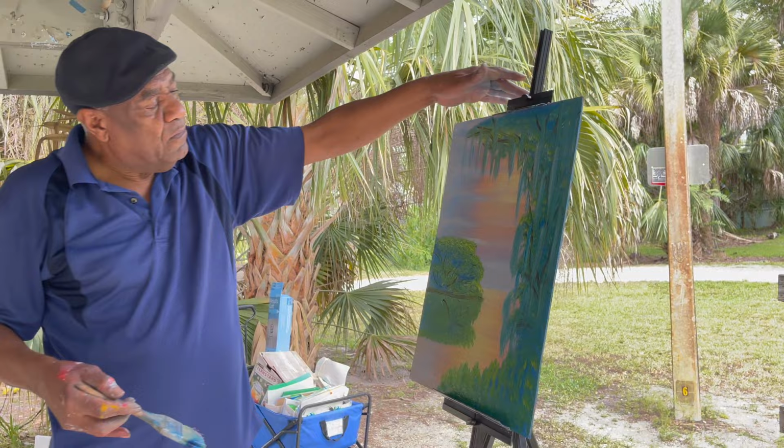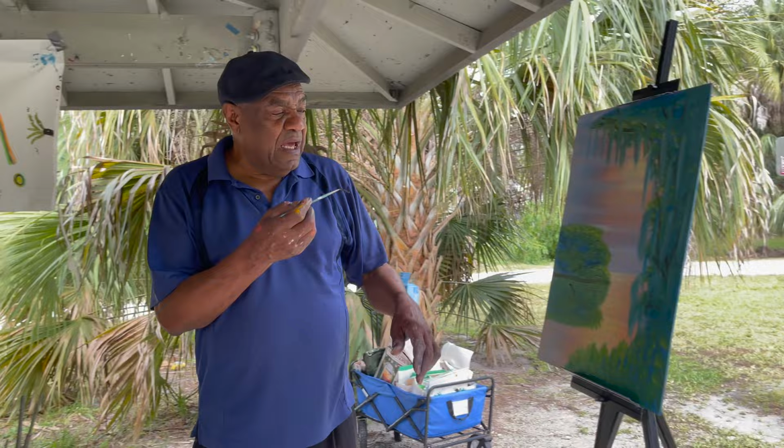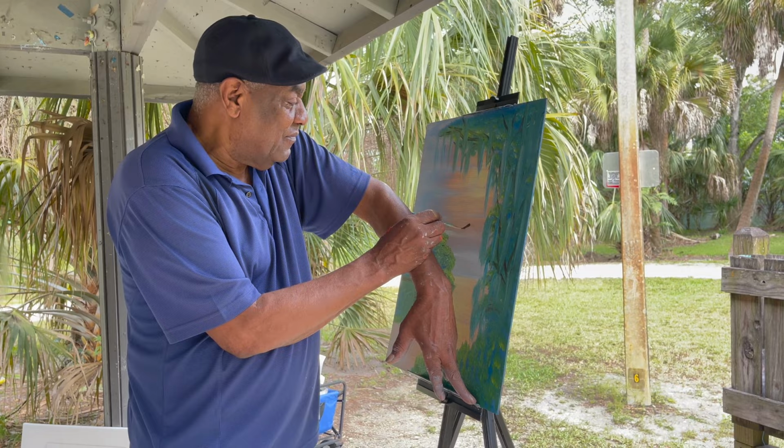What's your favorite thing to paint? A poinciana tree. Yeah, I love those. One of them red trees. That's so beautiful. They sell when you want nothing else. It made us famous. Yeah, I can see that.